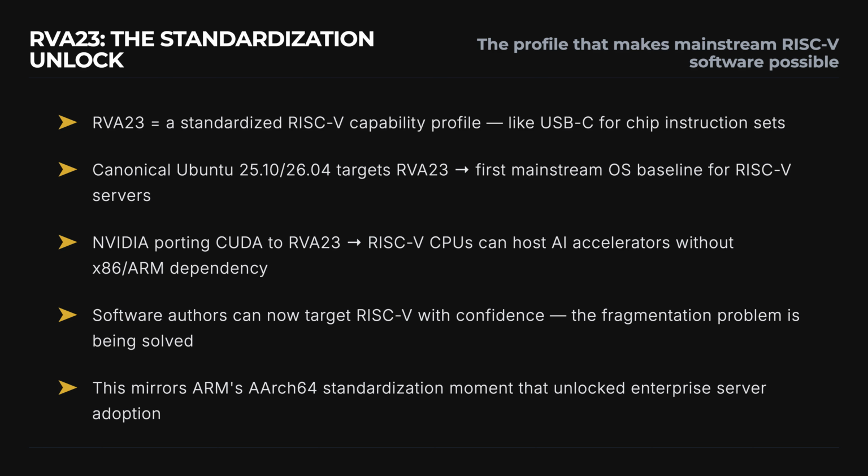For RISC-V to graduate from embedded microcontrollers to real servers and AI systems, it needed a standardized feature baseline, a common language that software could target reliably. That's exactly what the RVA23 profile provides. Think of it like USB-C for chips. It defines a consistent set of capabilities that every compliant RISC-V processor must support, which means software authors can write once and run anywhere that implements the standard.